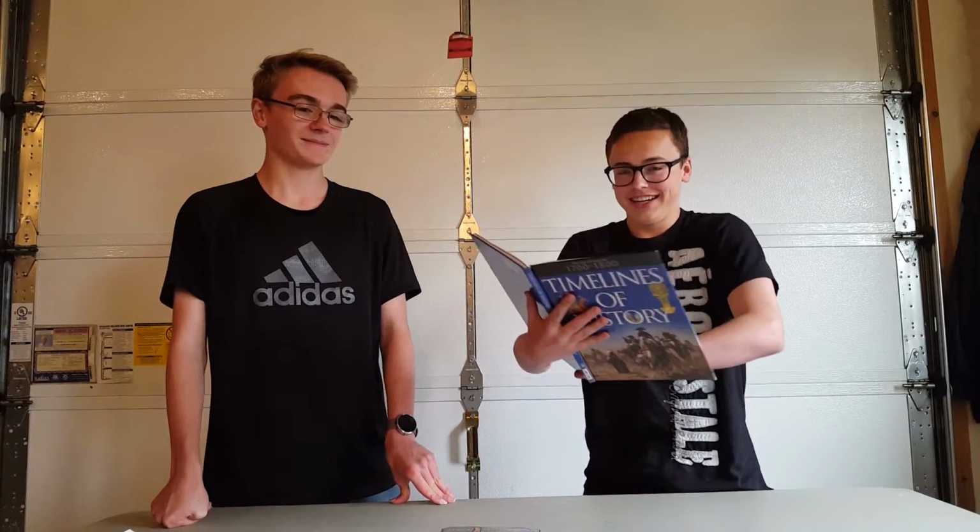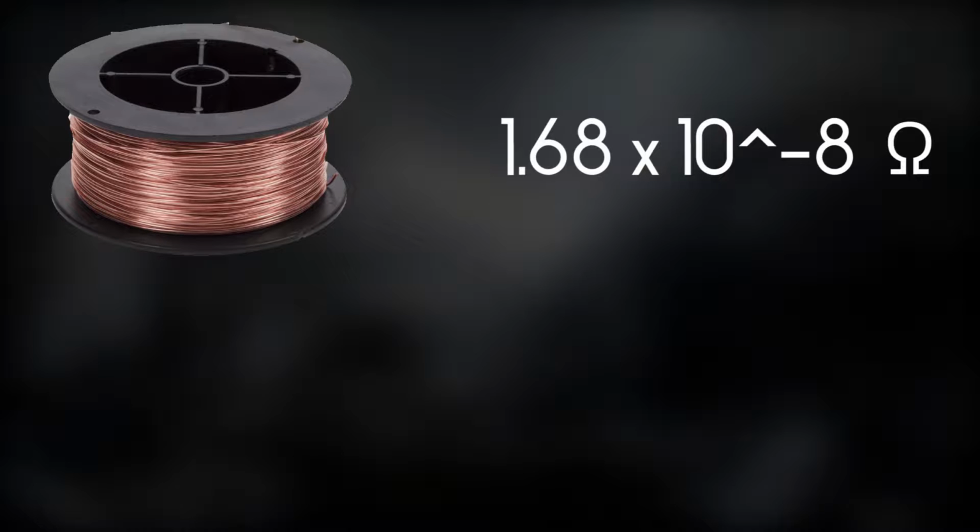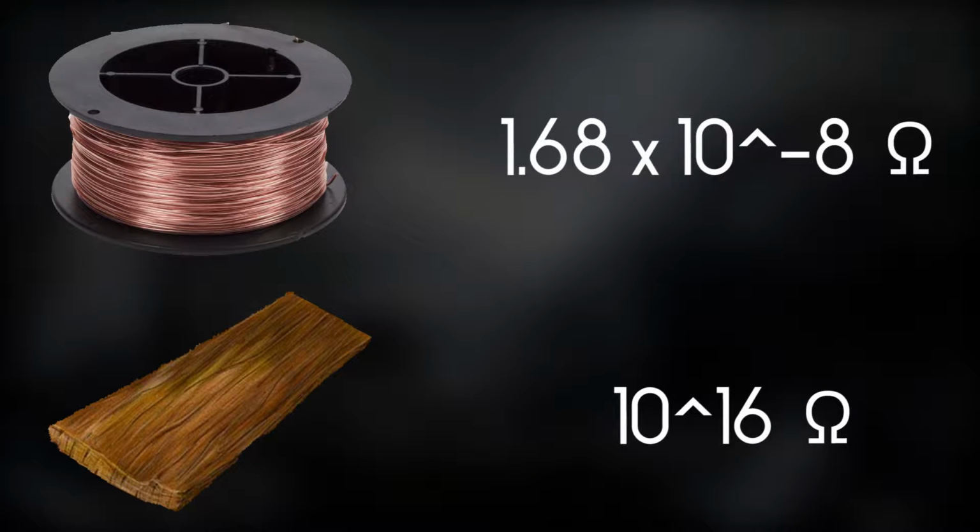Oxford's dictionary defines ohms as resistance. Ohms measures how easily electricity can pass through stuff. The higher the number, the less conductive the substance is. For example, a meter of copper has like 2 quintillionths of an ohm, and a meter of wood has like 10 quadrillion. There's a pretty wide range of numbers.